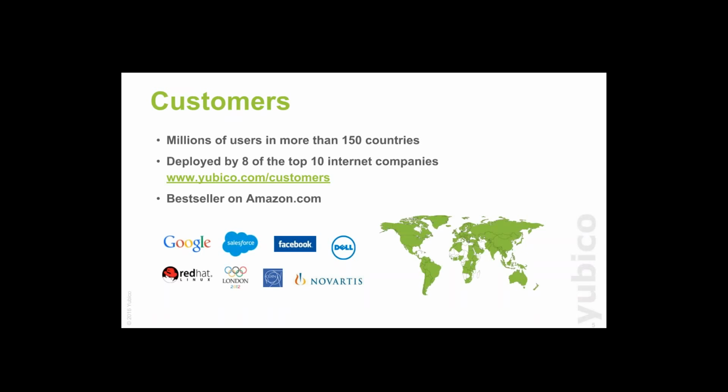So our business model is pretty simple. We offer our YubiKeys online with free open source servers. We allow anyone to integrate their own software and their services or their enterprise IT systems. Today, we've shipped millions of YubiKeys to hundreds of thousands of customers in more than 150 countries, deployed by 8 of the top 10 internet companies. They use them internally and have or are in the process of making support for their end users. And you can see that some of these bigger companies are listed right here. Next slide, please.